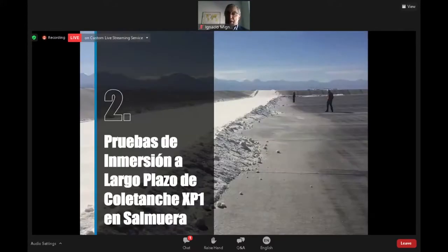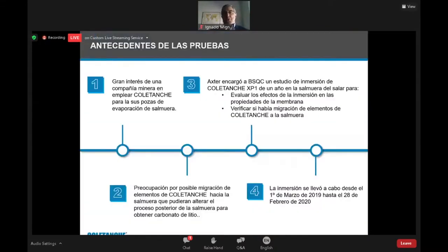Let's talk about the immersion tests in the long term for brine salt flats. This study was done because of the interest that a lithium producing company had. They were worried that this kind of membrane could cause migration of the materials to the brine for the obtention of lithium chloride.